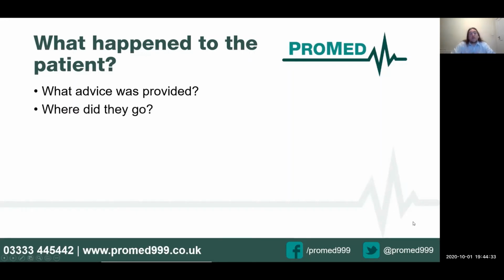Where did they actually go? So I've outlined a number of options there. And how did they get there? So did they go to hospital in an ambulance under emergency conditions? Did they get sent to the minor injuries unit with their friend in the back of a taxi? Did their employer give them a lift home? So where did they go and how did they get there? Who did they go with?